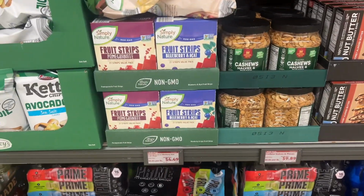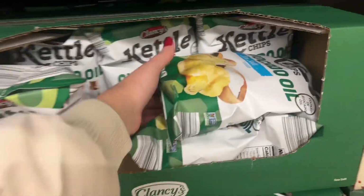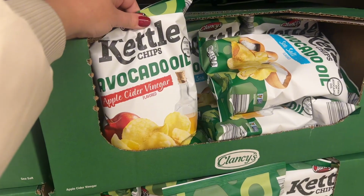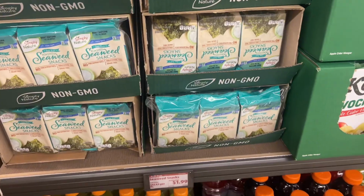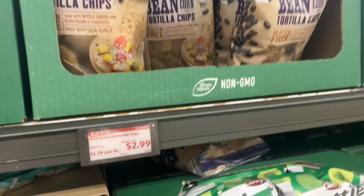There's a giant tub of cashews, 2 different flavors of these organic fruit strips, and kettle chips. There's sea salt and apple cider vinegar. I had those and I thought they were very good. Some seaweed snacks for $1.99 for a 3-pack. And there's those black bean chips that I mentioned earlier.